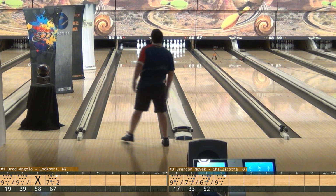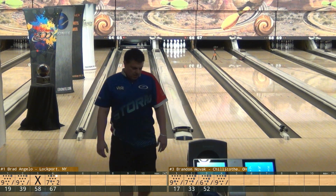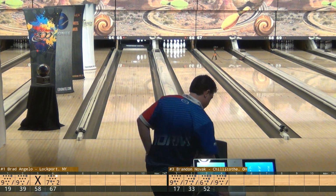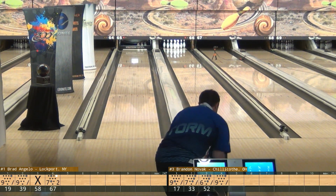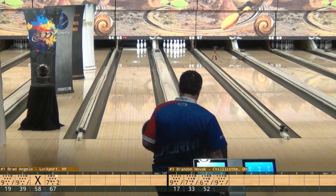Brad left the target. Yep, through the face for 3-6-10. And that was a direct relation from the last shot being light. He was going to make sure that one wasn't, and kind of got over the top of it and grabbed it a little bit, and 3-6-10.